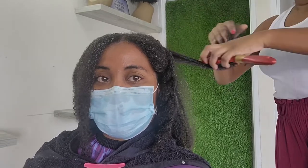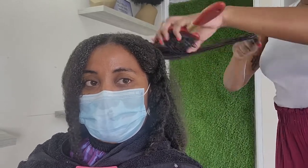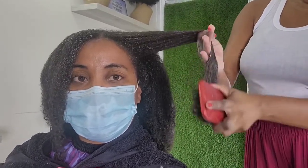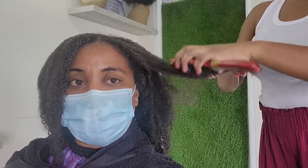Guys, I swear this is the best detangling my hair has gotten for the year. No shade on my own skills, but I do not have the patience and the time for this. Also, do we feel like my hair grew? Because I feel like I be losing hair and I'm not retaining length, but sis is still brushing. I don't know, maybe because it's my hair, I don't see the growth.